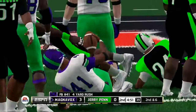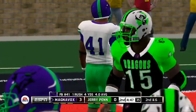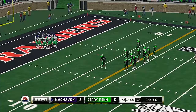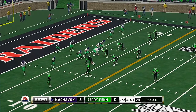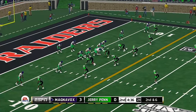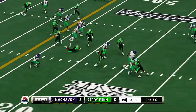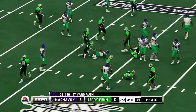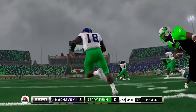Takes it up the middle for a nice run. That's good for a gain of 4 yards. That makes it second and 6. Second and 6. Ball on the 7. Here he goes. He's to the 20. Tackled at the 23-yard line. First down.